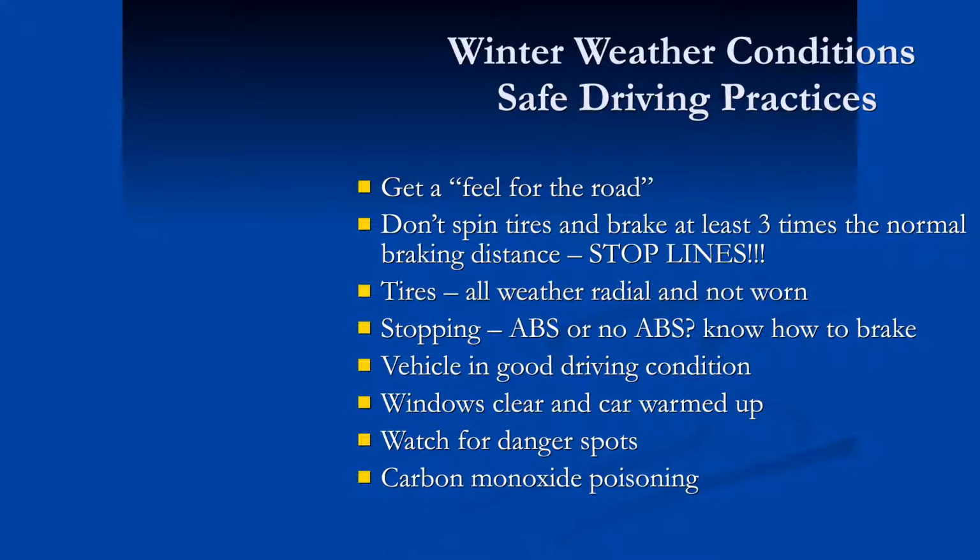I have something called traction mats, and hold on just a second, I'm going to grab them. They're right near my feet. I don't know if you can actually see this. Let me click on this. Okay, these are traction mats.